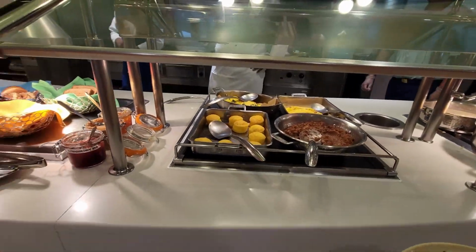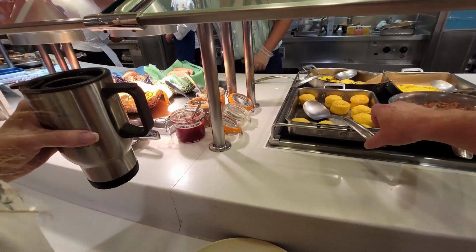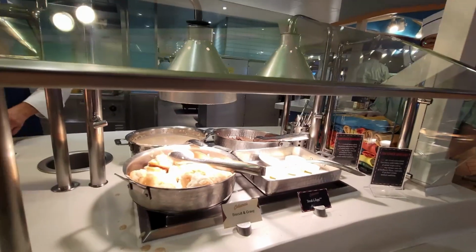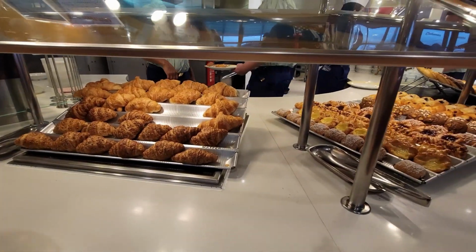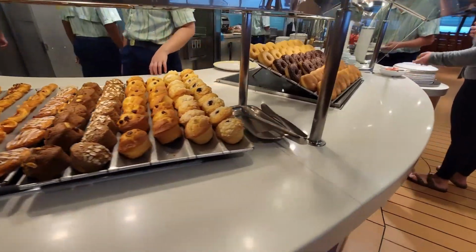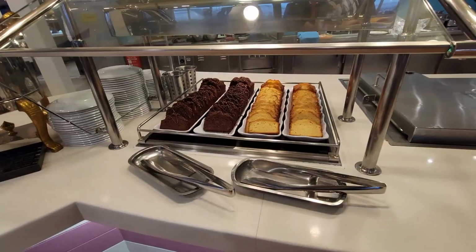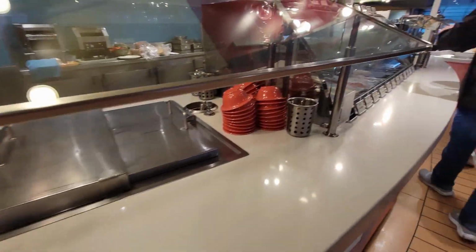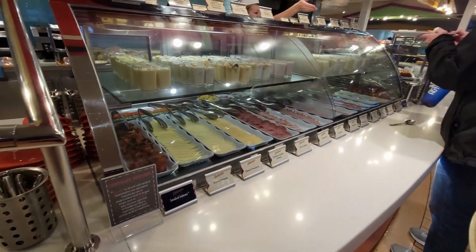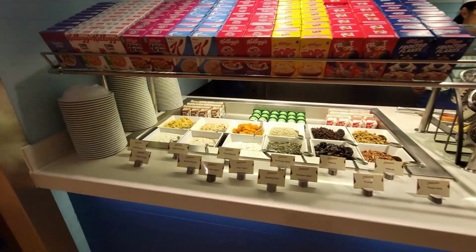They got ham and cheese. I think I'm going to try a ham and cheese quiche. They got biscuits and gravy. They got steak and eggs, croissants, multigrain croissants. You got assorted danishes and assorted donuts. They have pound cakes. Then they have assorted deli items. Then they have fresh fruits, assorted cereals.